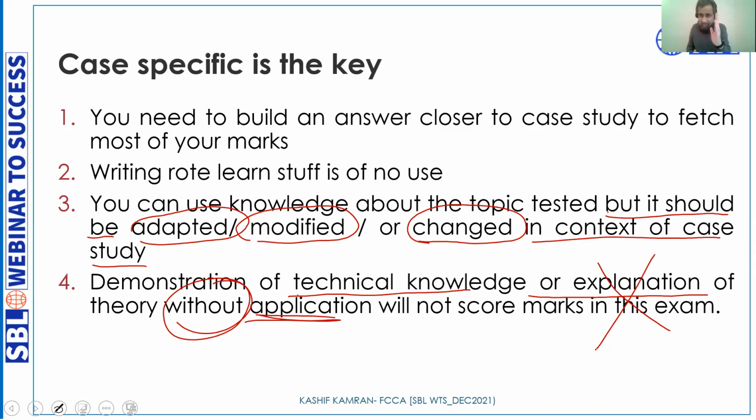But if you just keep the knowledge as it is and you say, oh, this is the knowledge, and I just look at the word integrated reporting and produce everything I know, or I look at the word macro environment and I produce everything I know about PESTLE, that's not the way. That's not the way you go with the SBL paper. Alone knowledge will not help you pass the SBL paper.